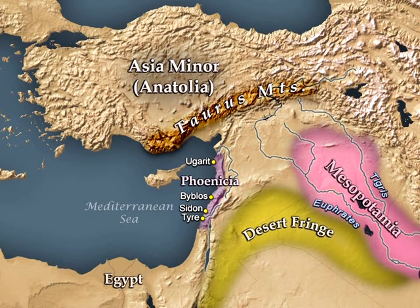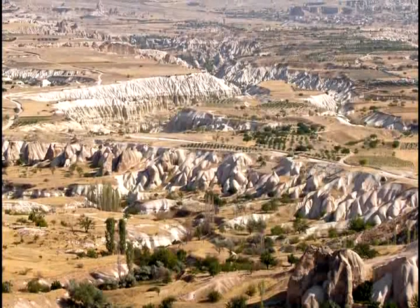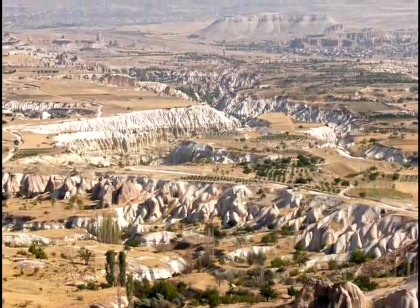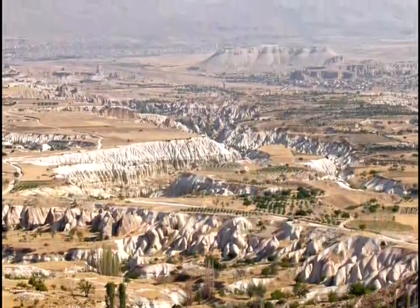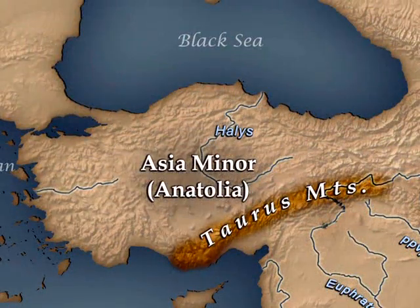It averages about 3,000 feet above sea level, and it's ringed by mountains, the highest of which, the Taurus, along the border with Syria, have peaks as much as 10,000 feet high. The plateau itself is hilly and semi-arid. It only gets about 15 to 20 inches of rain each year and often has cold winters. Being so dry, it doesn't have much in the way of rivers. The only one of any size in the plateau is the Halys.